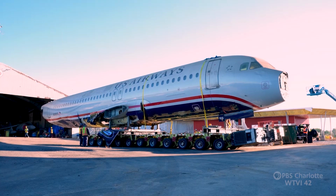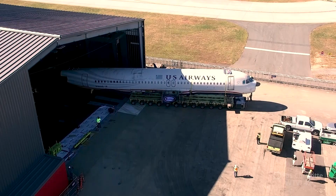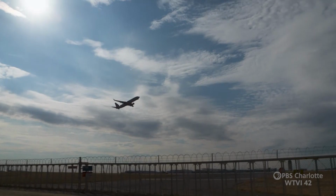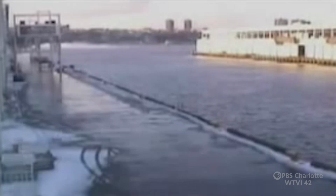Waiting in the wings without its wings for more than a year until the slow move here into this huge new museum hangar on the edge of the airport runway, where it used to fly between Charlotte and New York before Flight 1549's miracle landing instead in the chilly waters off Manhattan.